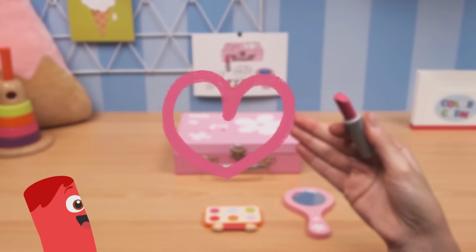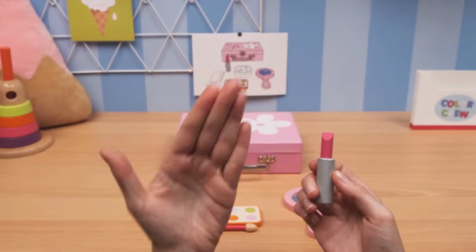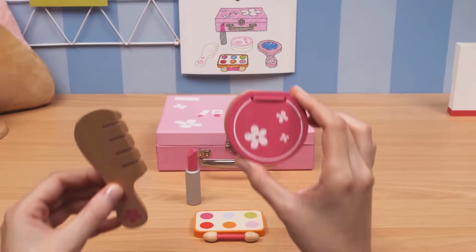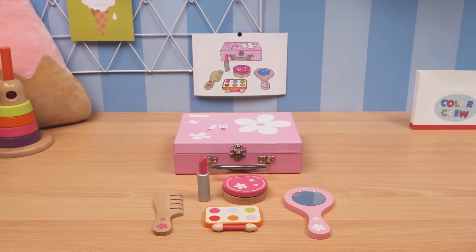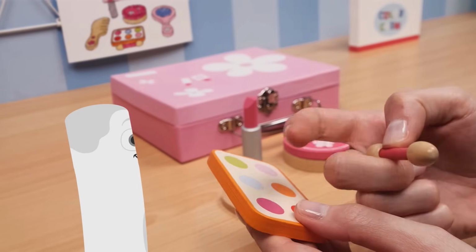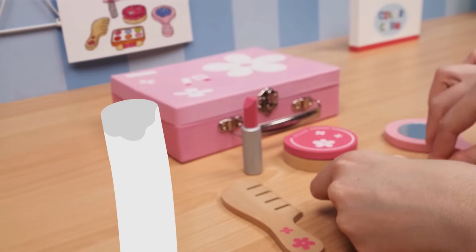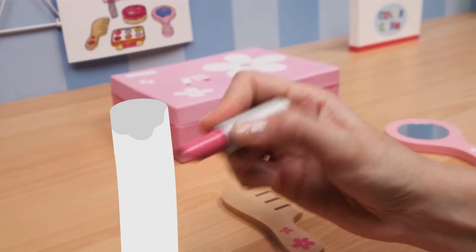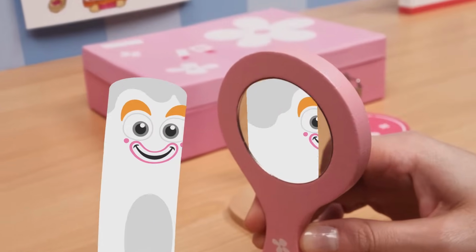Heart. Lipstick. Makeover time. Come here. And oh, a little lipstick. Perfect. Take a look. Wow. Beautiful.